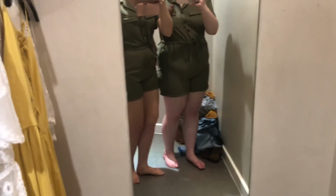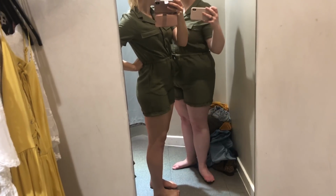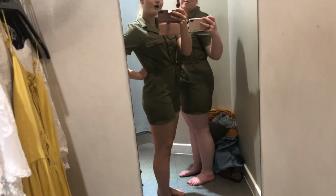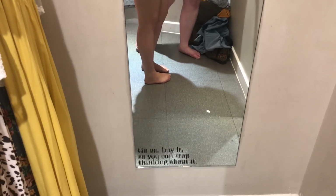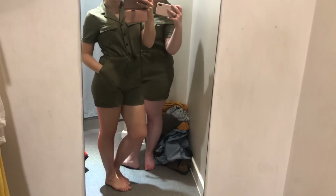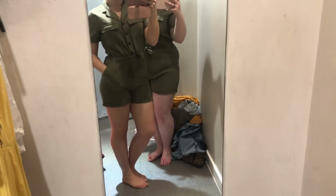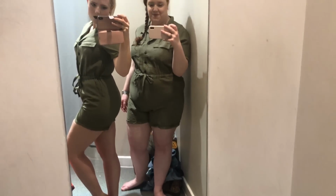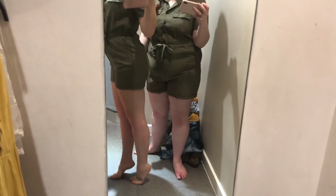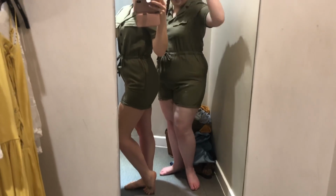I think we both need to wear some sort of slight heels, so it elongated our legs to make it look better and more feminine. But yeah, I was pleasantly surprised. I didn't end up buying this garment, but I did like it, so I will be trying more garments like this. Good old pockets, as you can see, always a winner. But yeah, I think we both liked the way that this felt on us. I think Claire felt like she needed to size up maybe one size just to feel that little bit more comfortable. But yeah, as you can see, I'm liking the way this looks on me.